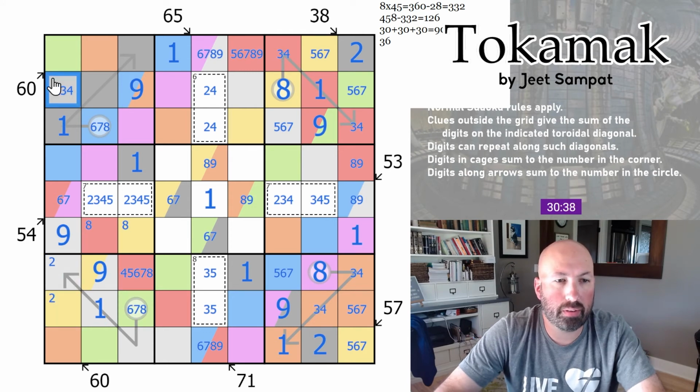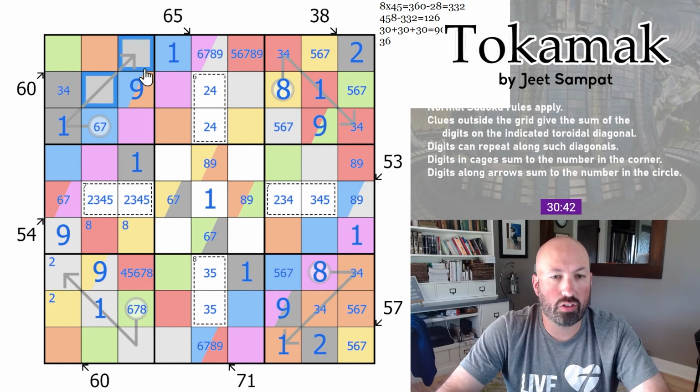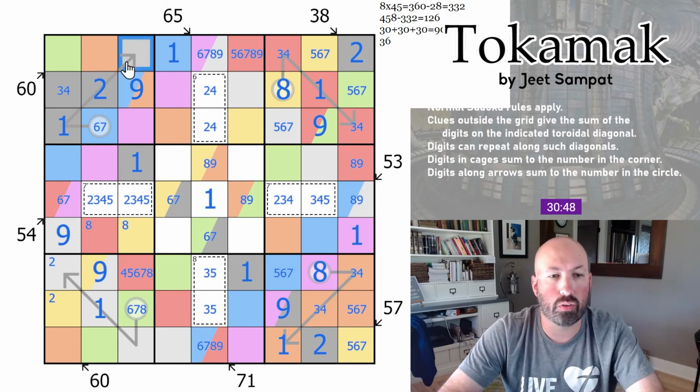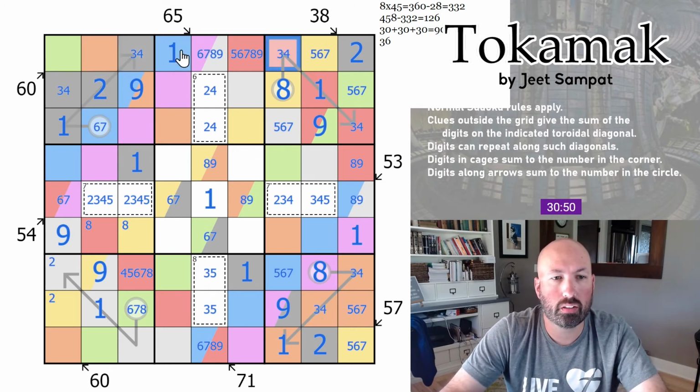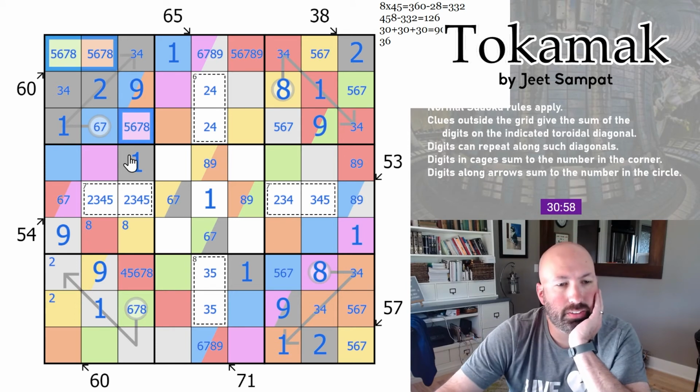But the 2 here means that's not a 2, which means this one is not an 8. And the 2 has to be on this arrow, which has to be there because of this 2. So 6 is either 1, 2, 3 or 1, 2, 4. So this is a 3 or a 4, giving us another 3, 4 pair. These are 6, 7, and 8.